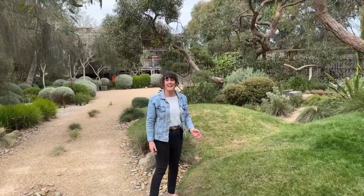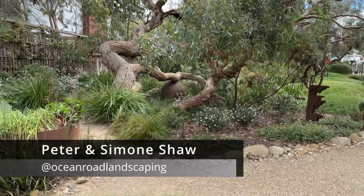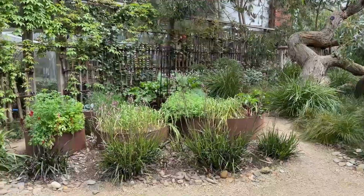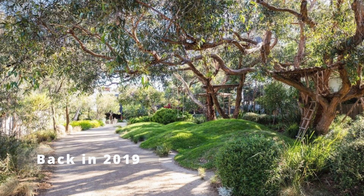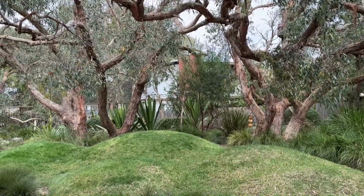We're in the coastal town of Anglesea in Victoria. This garden is owned and designed by Peter Shaw and his wife Simone. Although this garden was finished planting 15 years ago, its evolution has changed throughout those last 15 years as their 4 children have grown up. Once upon a time, these trees had cubby houses and platforms in them, and there was even a flying fox that zoomed overhead.